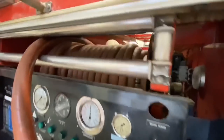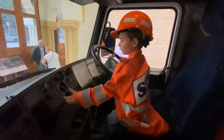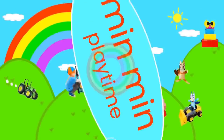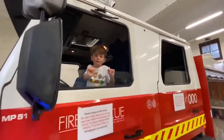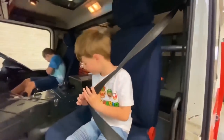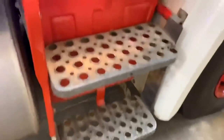We're learning about fire trucks today. We go inside a real fire truck. Come on, let's go play. This is a real fire engine. We're at the fire museum today. We get to go inside this real fire engine.